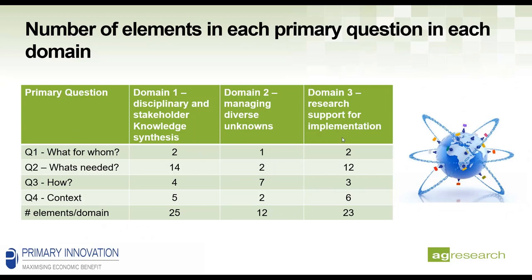Across the different domains, there's a slightly different number of elements sometimes being addressed. The big one is question two, which is about the systems and the processes and the stakeholders and knowledge disciplines needed in there. You can see that across domain one there are 25 elements, across domain two, 12, and across domain three, 23 elements. So this makes 60 elements of the I2S framework that you can identify to address, or consider whether they were important, needed, or should be, or how you're going to address them in a particular project.